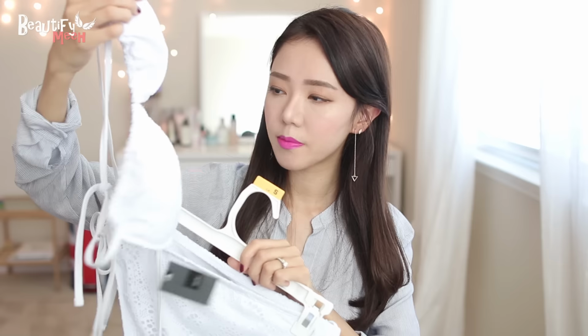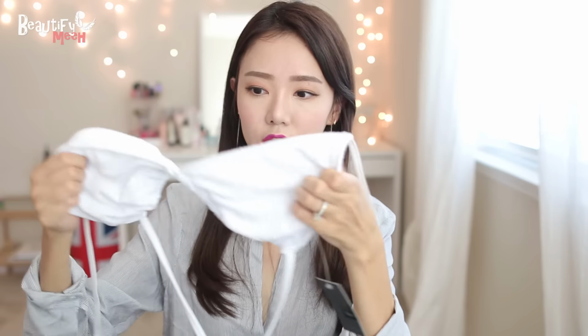So let's move on to clothes. First I want to show you my new swimsuit. This is a bikini from Target. I love Target swimsuits. I always buy my swimsuits from there. And this is my first time buying a white one. I always bought black swimsuits. This one was really cute, so I got it.